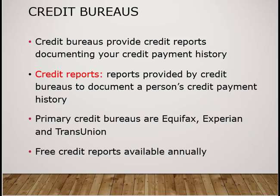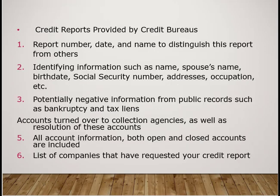And you can get these reports for free. It says here you can get them annually. If you go directly to the company, if you call Equifax or get online and go to Equifax, you can get a report annually. But there are ways that you can get reports on almost a daily basis, and we'll talk about how that could happen.